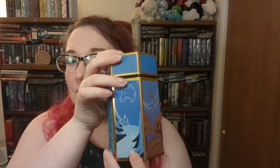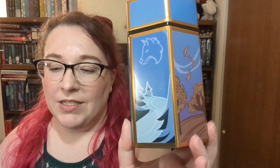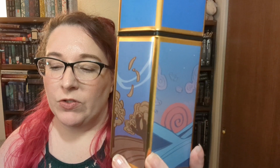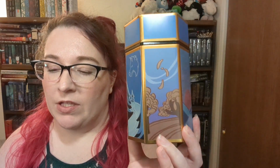Night Court, of course, at the top. Our next item is sure to bring you closer to the land of the fairy. Our A Court of Thorns and Roses inspired tin is beautifully designed and features art depicting each of the 7 courts in the series.